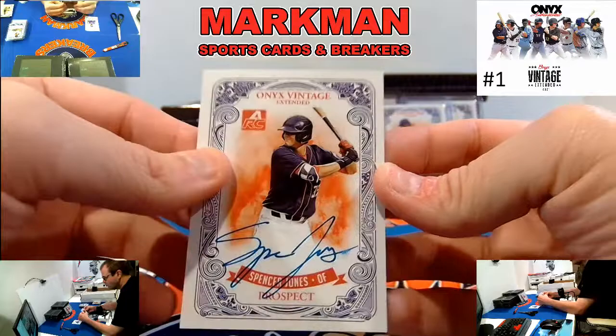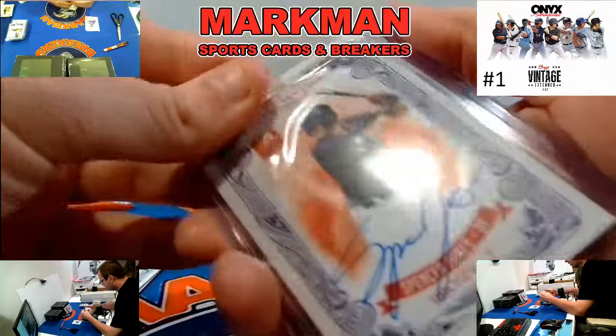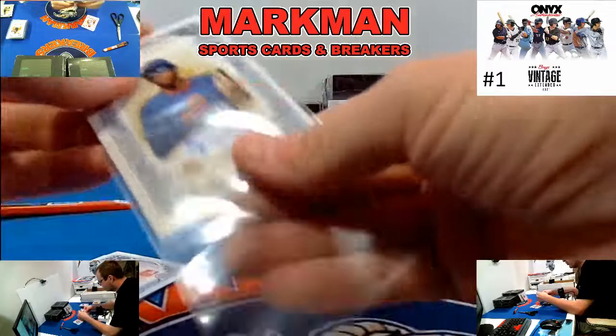That is blue ink. There is a black ink. Whew. This is why I wear prescription glasses. I had great vision until I turned like 42 or 43. Now I'm 45 and it's like, wow.